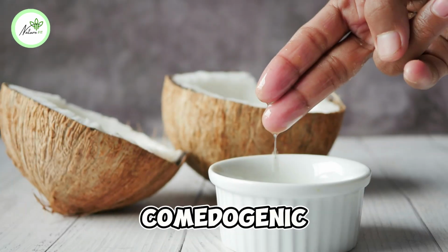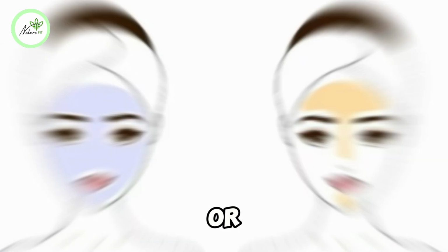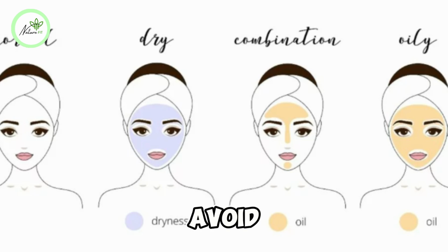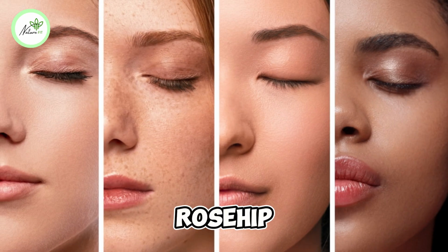Coconut oil is highly comedogenic, meaning it can clog pores for some people. If you have oily or acne-prone skin, it's best to avoid using it directly on your face. Instead, opt for lightweight alternatives like aloe vera gel, rosehip oil, or squalane oil, which provide hydration without clogging pores.